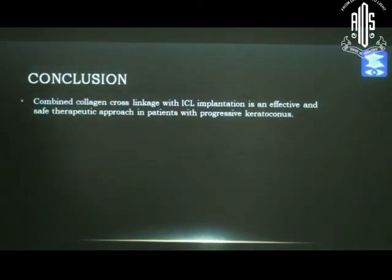But in the Jaswell study, they selected patients whose best corrected vision was better than 6/12. So the results are a little better, and you can see that almost 94% of the patients had very good post-op best corrected vision. So to conclude, combined collagen cross-linkage with ICL and ring is a very effective and safe therapeutic approach for keratoconus, and can improve their lifestyle and their vision. Thank you.